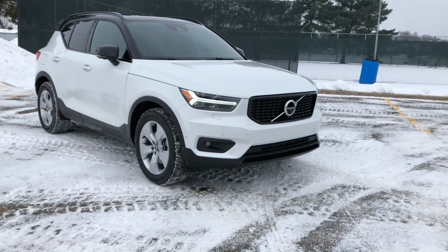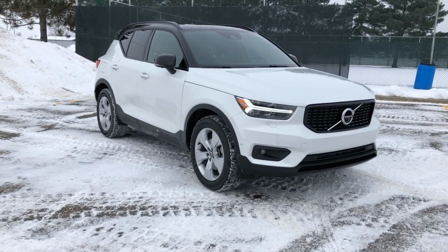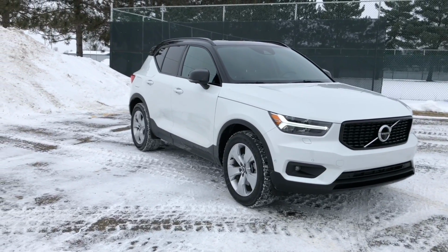It's not necessarily performance oriented. We haven't really done any performance stuff, especially with the snow coming down right now, but the ride is exceptionally smooth for a vehicle in this segment. Steering is not tight, but it gets the job done. Braking power is good. Handling is good too, going around corners. I don't have any issues. So it is a very solid vehicle.